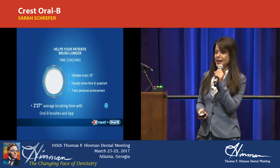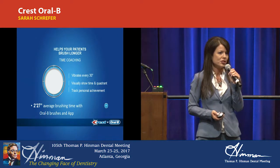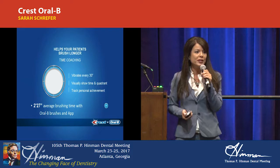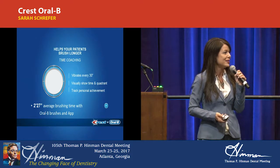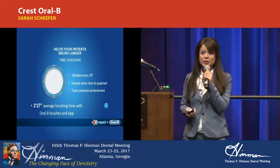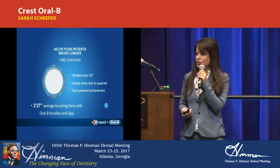So length of time. The average patient, according to the ADA, spends 35 to 46 seconds per brushing session, okay? They're far under the 2-minute time recommendation. So what we do with Oral-B Genius is we're trying to help them brush longer, okay? We want to show them what 2 minutes actually looks like, so we're going to time them. We've got the built-in timer in the app. The patient will also be able to feel it vibrate in and out every 30 seconds, and it tells them when to flip quadrants. It'll visually show the time.